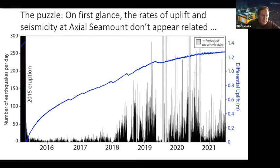Then right after the eruption, the rate of earthquakes dropped way down to maybe an average of 10 a day for several years till about 2018. And then the rate of earthquakes started to pick up. And since then, it's been maybe up to a few hundred a day, but quite variable.